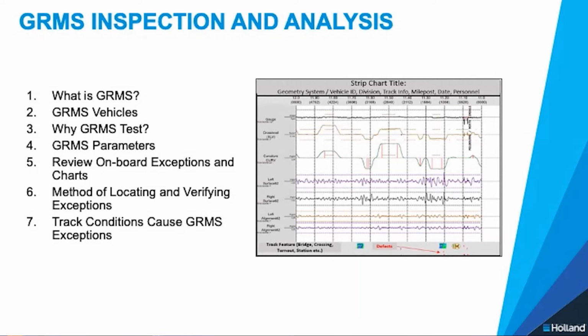Let's discuss what GRMS inspection is and why it's important to have the GRMS analysis of track as it's related to the fastening and crosstie evaluation. We're going to go over a couple things in this short presentation today, specifically what is GRMS, the different types of GRMS vehicles, why do railroads and the FRA test with GRMS. We're also going to talk about the GRMS measurement parameters, how we review onboard exceptions, and how to correlate the strip charts and data to exceptions in track. And then what is the method of locating and verifying these exceptions, and what are the track specific conditions that cause GRMS exceptions?